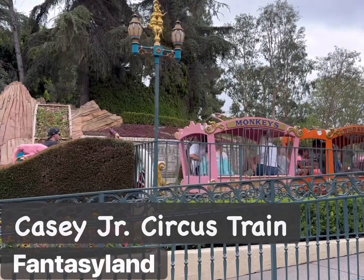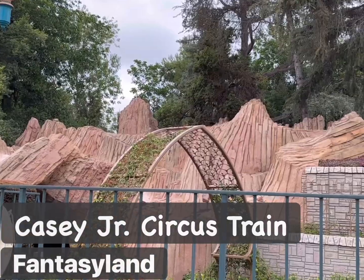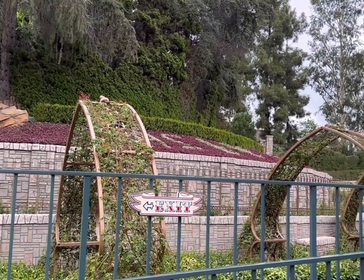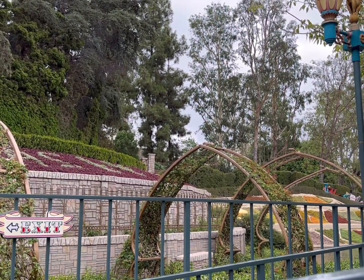It's really cute. Right next door to that, they have the Casey Jr. Circus Train, and it goes along the same route as the Storyland canal boats, but it goes over the top. So you're going to be seeing a lot of the same things, but again, you're on a train. So highly recommend that one too.